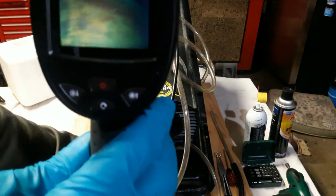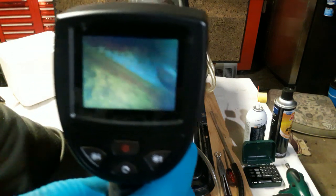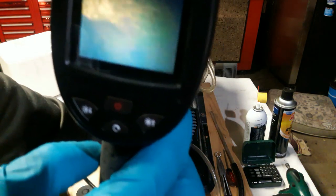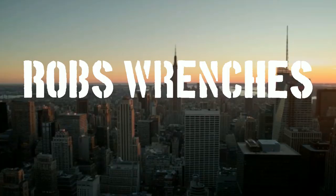I had the torpedo heater sitting outside through the spring and summer, and I had it covered in a tarp, but it wasn't completely secure.